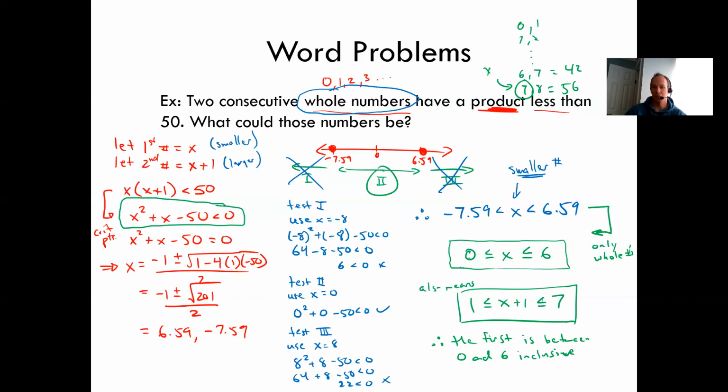Okay, so the first number is between 0 and 6, and the second number is between 1 and 7. And if I really want, I can even write that. The second is 1 to 7. Okay, so that's a word problem that had a couple little twists and turns there. The first thing, of course, was we had to define our variables.